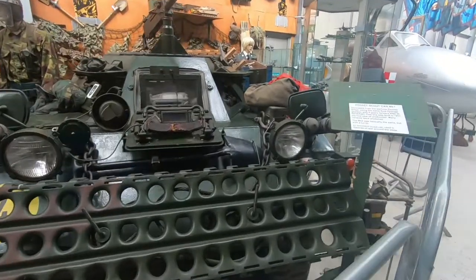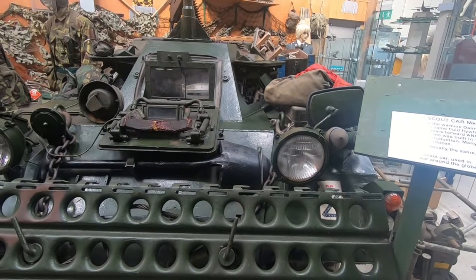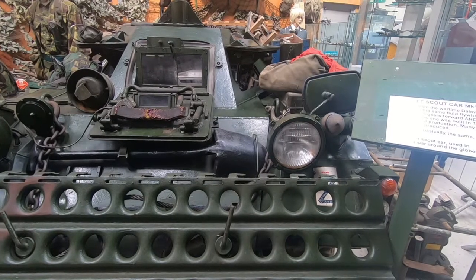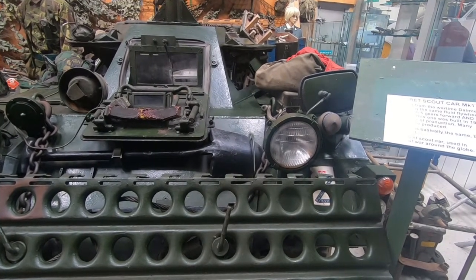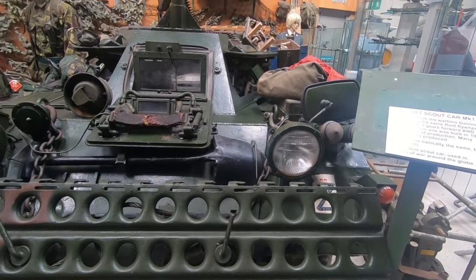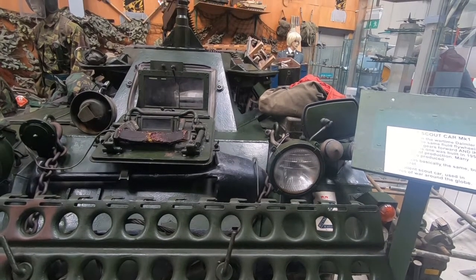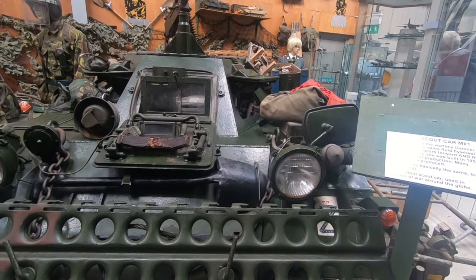Ferret Scout Car Mark 1, developed from the wartime Daimler Dingo, using the same fluid flywheel gearbox with 5 gears forward and in reverse. This one was built in 1953, the first year of production. Many variants were produced. The Mark 2 was basically the same but with a turret, an excellent scout car used in theatres of war around the globe.